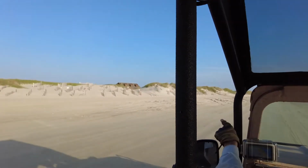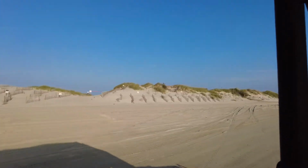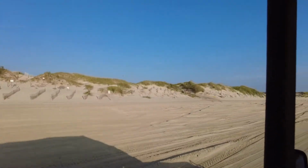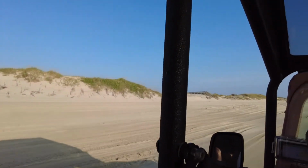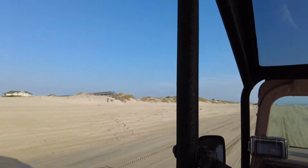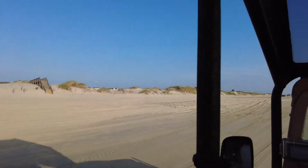That house there is called the Chesapeake. It just sold for like $7.5 million. The house straight ahead at 12 o'clock, the Laughing Gull, sold for less than $600,000. But there's a catch. High tide goes under it. Meaning that it ain't going to be there much longer.